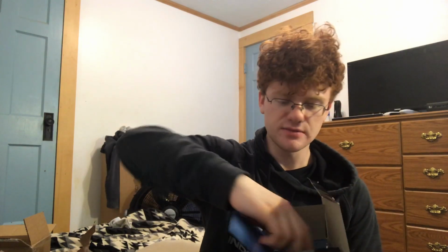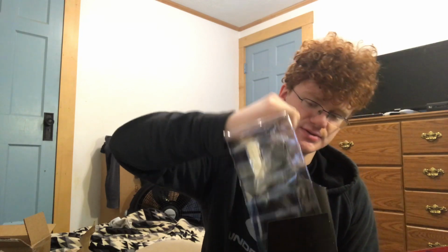The NES one's so rare though. It's like $100 some now. I should have got it when it came out. I used to see it at Toys R Us, but I never picked it up because I was trying to get the main ones, and not the side ones. But I am definitely keeping this box. This box is actually really cool.